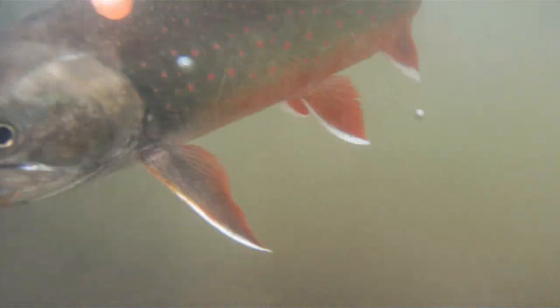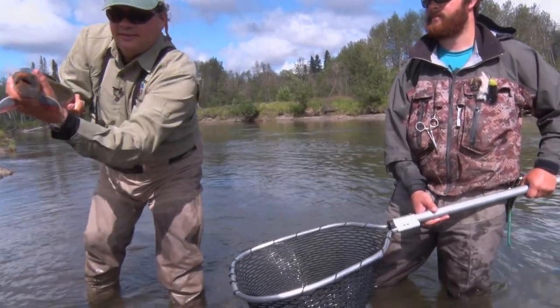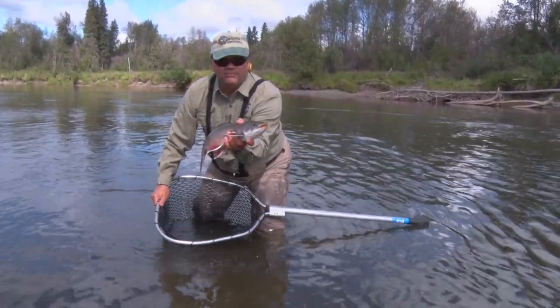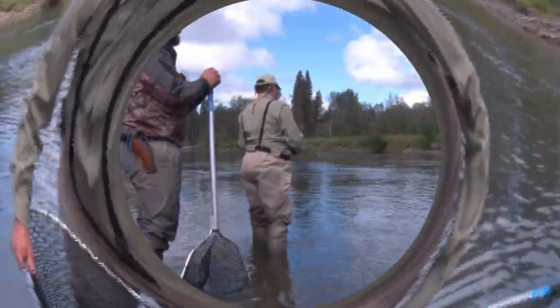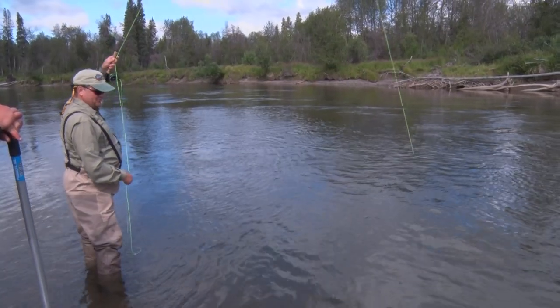Yeah, and this is a big, real colored up dolly. Oh, beautiful fish. Yeah, boy, he's slimy. That was a great fight. Nice looking fish. That bigger one was trying to eat that egg. That's a good char. That's a good dolly, yep.